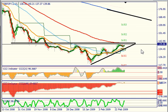It's all about being patient. Put an order in above that region, and at some point in the not too distant future, that is going to move through there, I believe, quite dramatically. So bear that into consideration. Put that in your little books. Try it on a demo account.